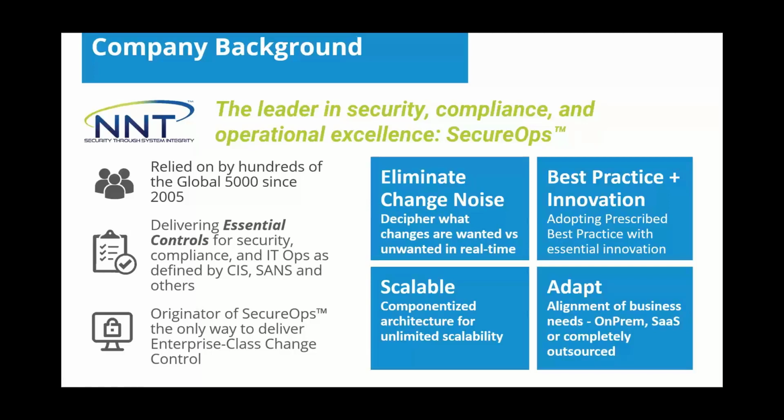I'm here in the UK, where we do most of our development work, but we have offices in the US, in Australia, and another office in Malaysia for Asia Pac support. What we do is all about underpinning and automating the essential security controls, in particular configuration management, breach detection and change control. Change control is the main thing I'm going to talk about today, in line with some of the things Amar has just highlighted for us.